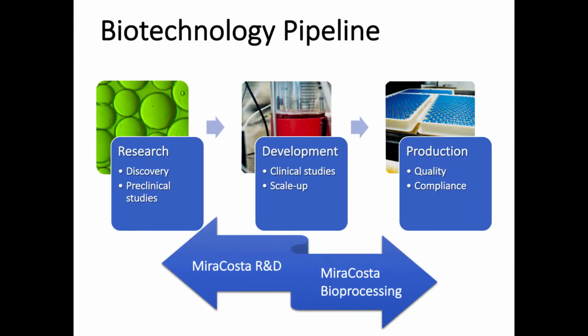At MiraCosta College, we have two different tracks for students studying biotechnology. There's the Research and Development track and the Bioprocessing track. When scientists are working on creating new medications to help patients, they often start at the research phase. So this is the early phase where they're discovering what medications will be helpful and doing some early preclinical studies to see whether or not they work.